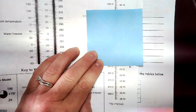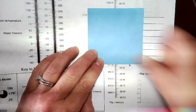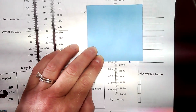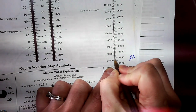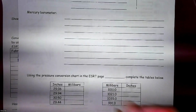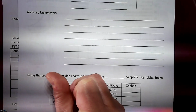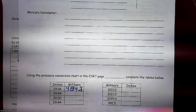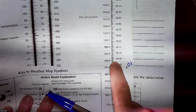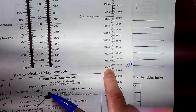Now, what is that on the millibars side? Is it right on the 984? No, we're a teeny tiny bit above it. How much above it? Not very far. I'd say 984.1 or 984.2. So again, we're right there, right above the 984, but not up to the 985.